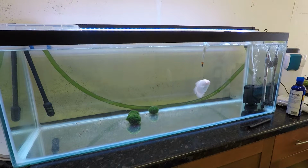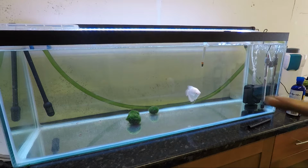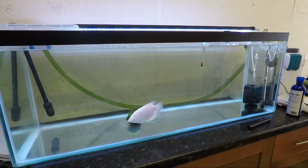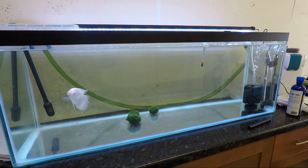Now, I'm not sure how it is for all of you, or how it is for every gourami, but especially in my case, he does not like things coming close to the glass. He gets quite spooked by it. I don't know if it's just a size thing, so when it gets bigger it'll be more chilled out. But that is one thing to consider, if you are going to put this in a tank, just make sure it does have enough room to swim around, because if they do get skittish, it is very easy for them to then obviously hurt themselves.